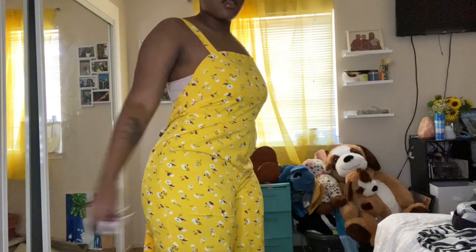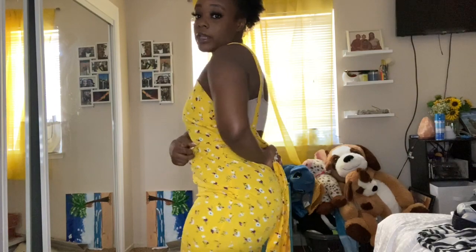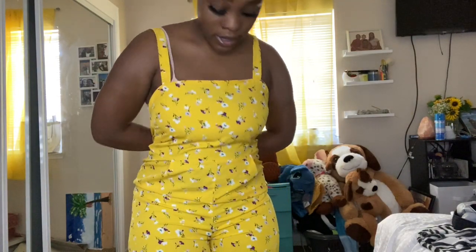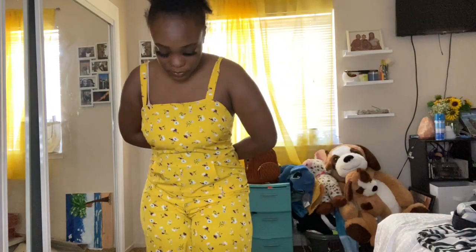Next is this one-piece jumpsuit. It doesn't go all the way down. I really like this though. I've already worn it, but it's super cute. It's not too thin, but it is thin material. It's perfect for summer. I wasn't too hot when I wore it. I thought it was gonna be really long on me. That was my biggest fear, but it's not long at all. It doesn't even go down to my ankles.